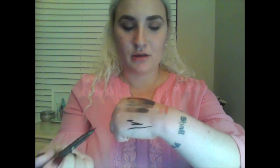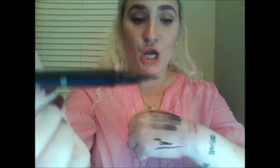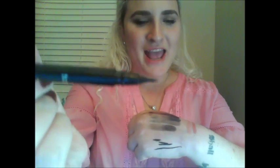It is super black and super fine. It has that little tiny tip, and it also is stiffer. It's not going to bend on you when you're trying to draw a straight line and all of a sudden it goes that way. It's not going to do that on you. It's very stiff and very black too, which is wonderful.